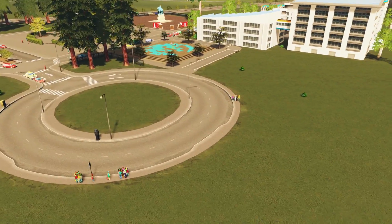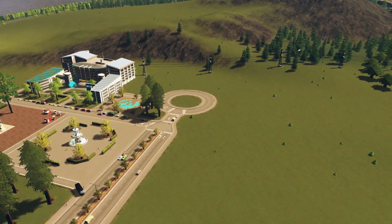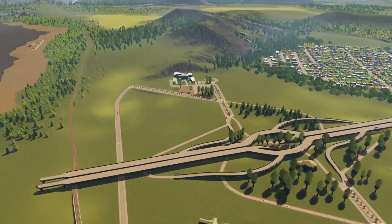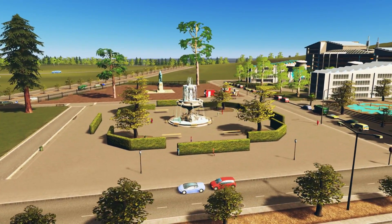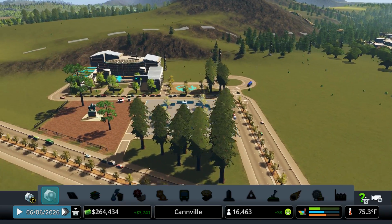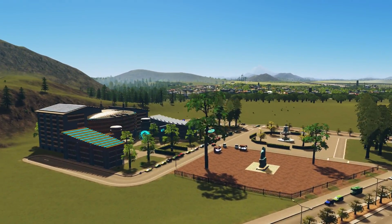Before we go, let's check out the bus stops. So not overly crowded, which is good. And the other thing that I was thinking is if somebody from here wants to come and visit the fountain here, which is our unique building and currently has 14 visitors, 11 tourists, success. They can use the buses too if they want to come and visit that area.